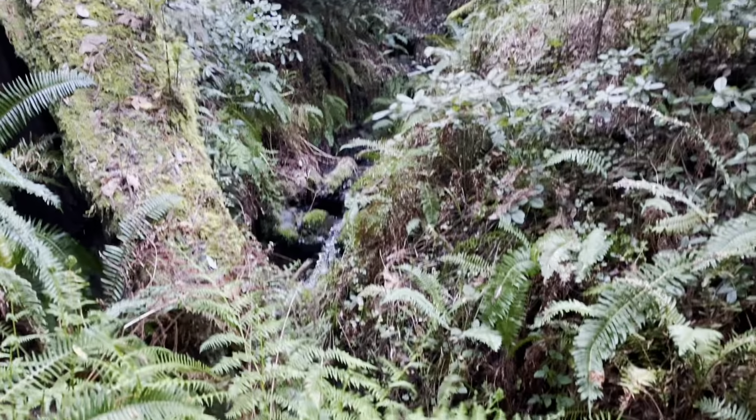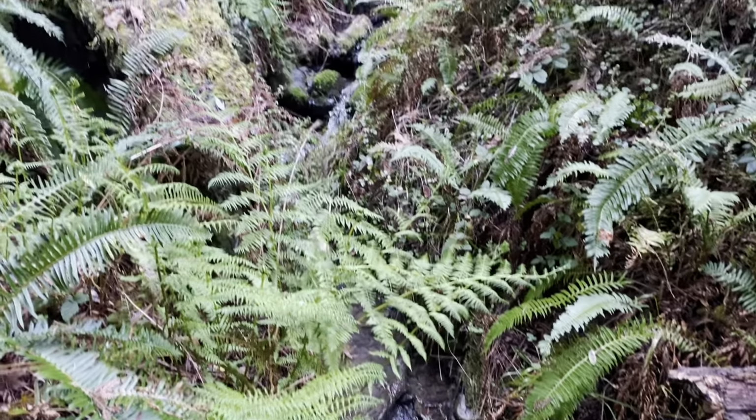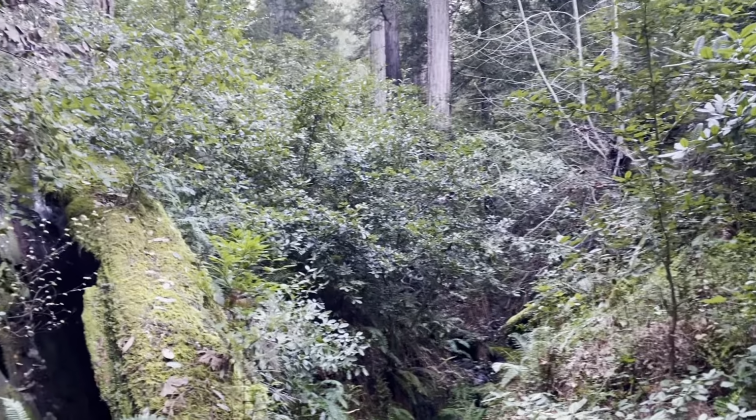Hey, Jen, what trail are we on right now? We're on the Pioneer Tree Trail. And we have no idea. We're going to take it for a little bit and see if we see a pioneer tree. We don't know how long it is or anything, but we just started and already, absolutely picturesque little stream with little waterfalls in this dense forest.